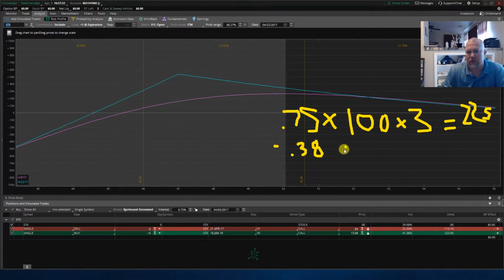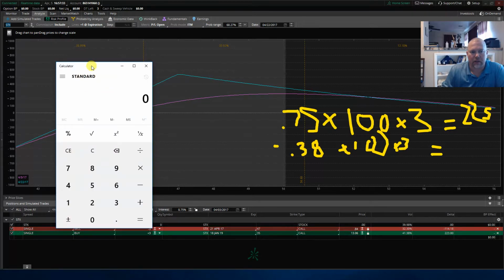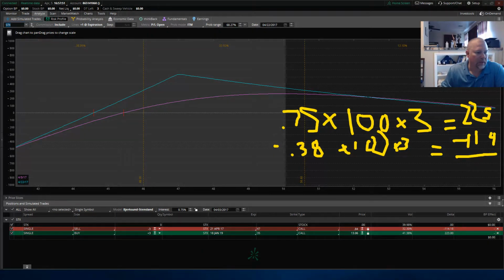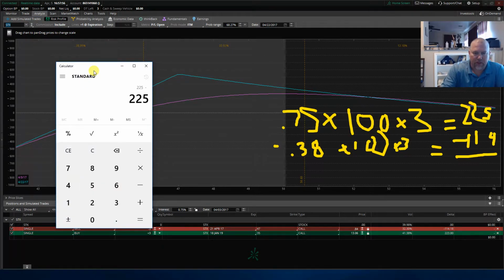These are minuses here too. Times 100 times 3 equals, okay, there's a reason that I'm doing this, because it's going to make sense here. Let me pull up the calculator again. It's 0.38 times 100 times 3, so you have a negative 114 delta on that side, because it's a short, minus 114. And this magic little number we're about to do is the summation of those two. So 225 minus 114, you have a net position delta of 111.